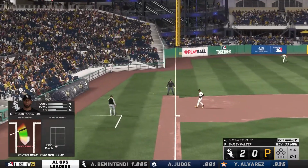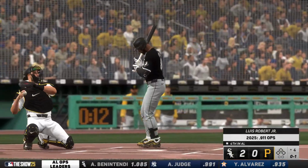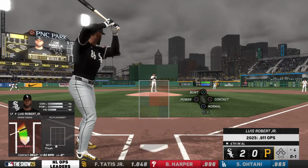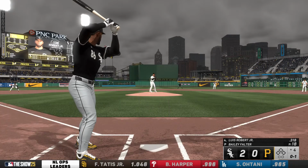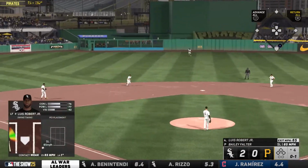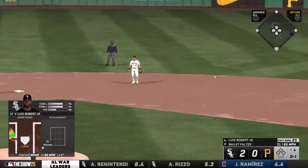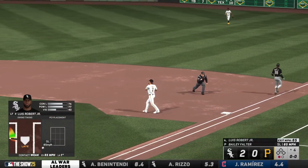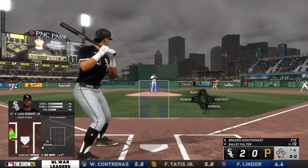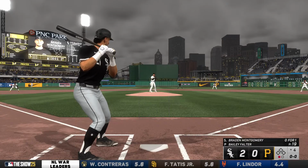That one down the line, and that's just foul. Robert, a former All-Star, 27 years old, and he was born in Cuba. Swing and a ground ball up the middle. Now the throw to first on the run, and it beats him. What a play. Digging in is the switch-inning outfielder, Braden Montgomery.